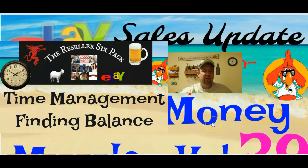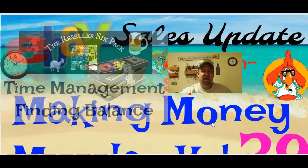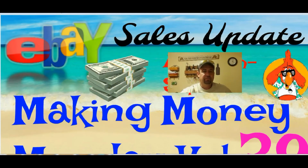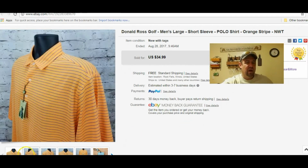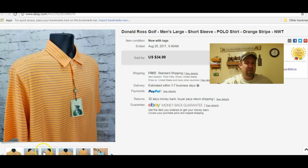But anyway, we'll jump into it, and I'll show you just some of the sales that I had for this week. Okay, first up, I sold this Donald Ross performance golf shirt. This was new with tags. I picked this up at, gosh, I can't remember exactly where. I believe it was maybe a Goodwill or a Salvation Army. I know I didn't pay more than $4 for it. Sold it for $34.99.